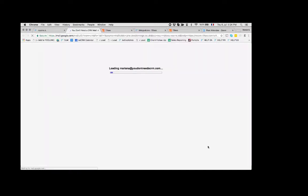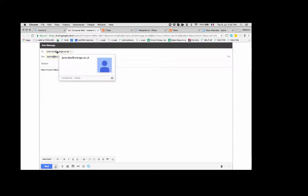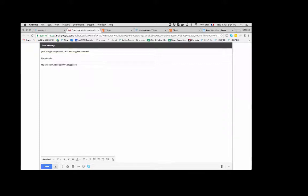open my mailbox. Of course, I'm going to have my mail to client defined in my browser for that to work, but it opens my mailbox, and I have here Jane Doe and my noCRM account in the BCC field. So here is presentation plus quote, and you can send the email to Jane Doe saying, "Dear Jane, as mentioned over the phone, here the presentation and the quote you requested. Kind regards, Mariana." So I send this email, okay?